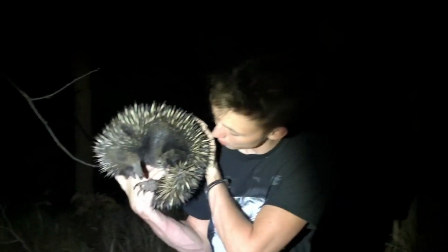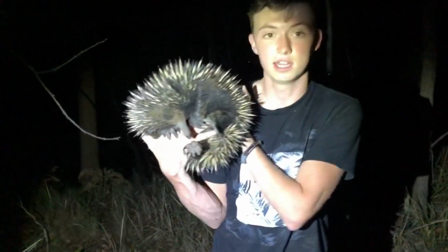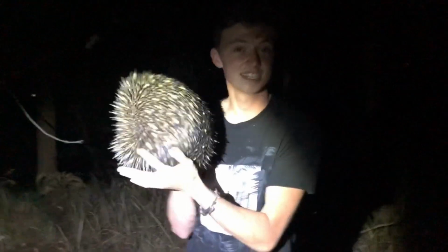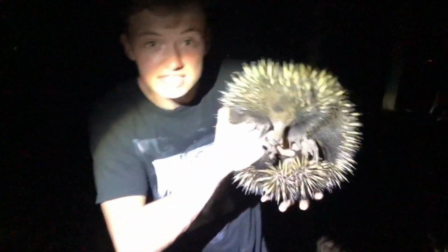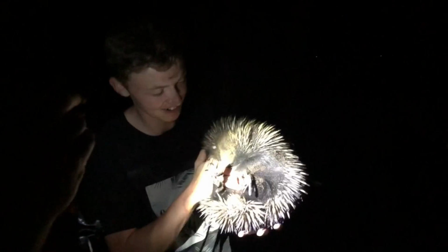We are not hurting her in any way. She is just out foraging here in the Australian forest, and I could not be more excited about this animal, honestly. I mean, look at its back. Look at this thing. This doesn't seem real. Look at his face. You see that? Look at the cute little eyes. I'm so stoked. This is so crazy.